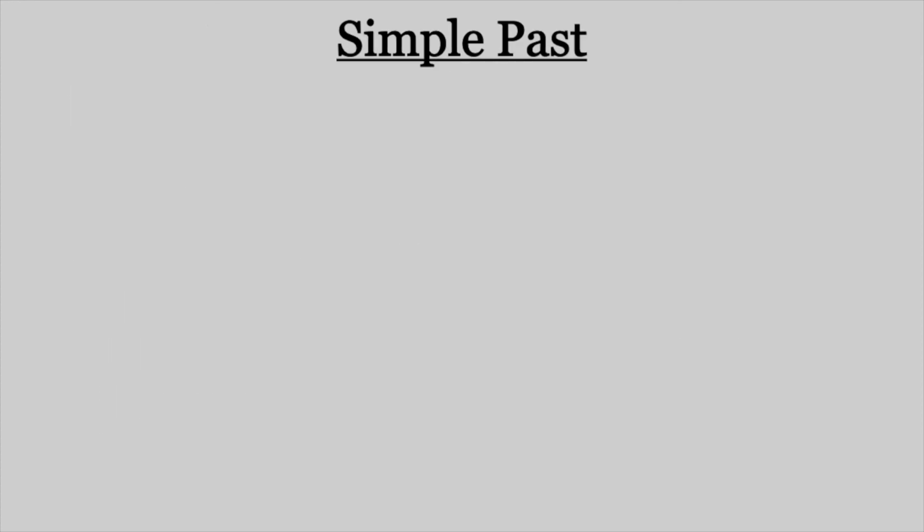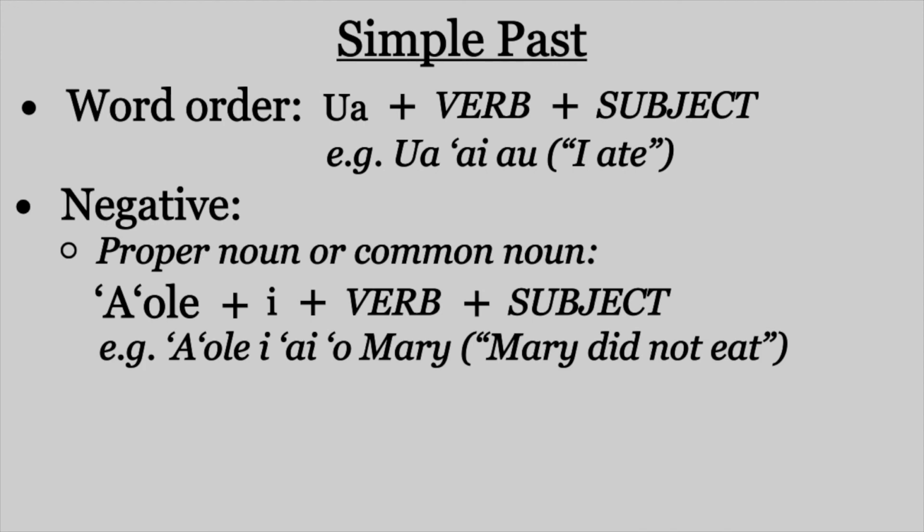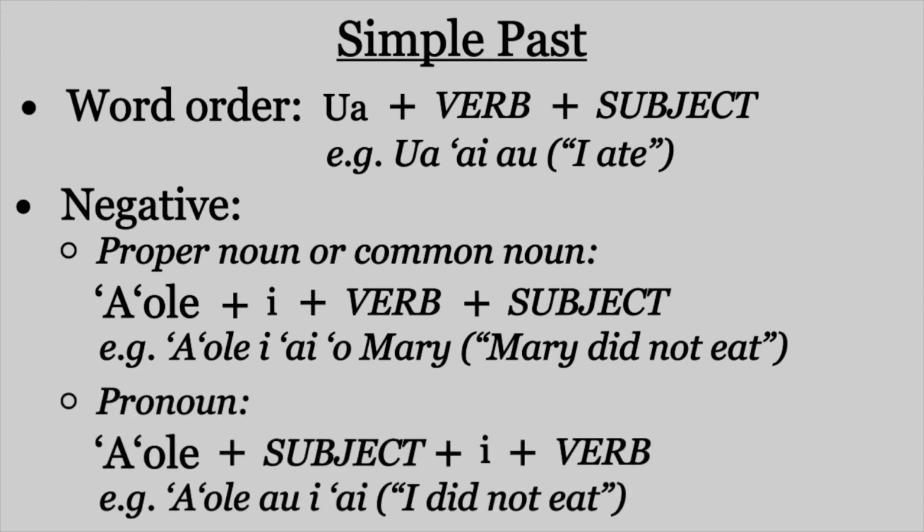For our simple past sentences, the word order is ua, verb, subject. For example, ua ai au, I ate. To create a negative sentence, if the subject is a proper noun or common noun, the word order is a'ole, i, verb, subject. For example, a'ole i ai o Mary, Mary did not eat. But if the subject is a pronoun, the word order is a'ole, subject, i, verb, such as a'ole au i ai, I did not eat.